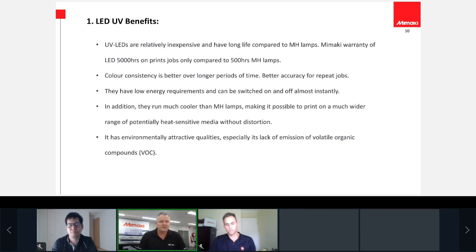In addition, they run much cooler than mercury arc lamps, making it possible to print on a much wider range of substrates and heat-sensitive substrates, to the point that I've seen UV LED, believe it or not, print on water. There's a little video on YouTube that people would have seen, the Heineken video, where the UV lamp has been able to cure the ink onto water. Even in our showroom in Rydalmere, New South Wales, we've been able to print on bubble wrap. There's no heat emission with LED, unlike mercury arc lamps. It's a known fact in the marketplace that it gives you the versatility to print on a wide range of substrates without distortion.